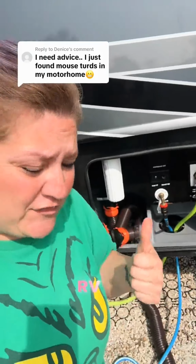Even though getting a mouse in your house sounds really disgusting, there are a couple of things we have to remember, no matter how clean of a person you are. Because let me tell you, we are crazy OCD when it comes to cleaning all the time. So it's not a you thing, it's an RV thing.